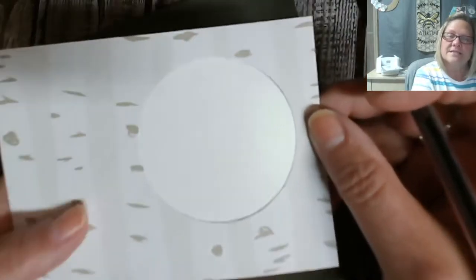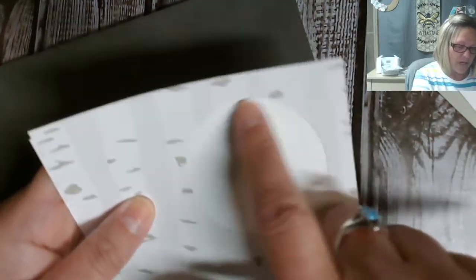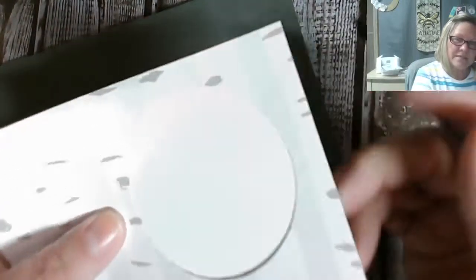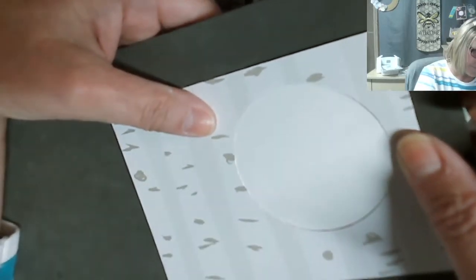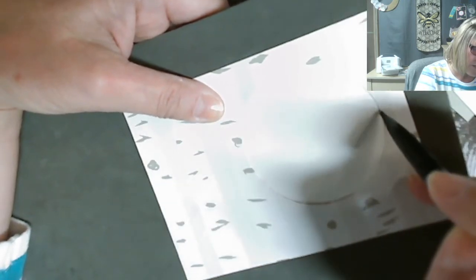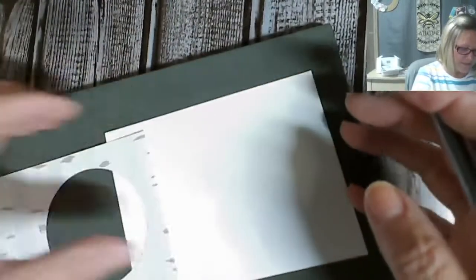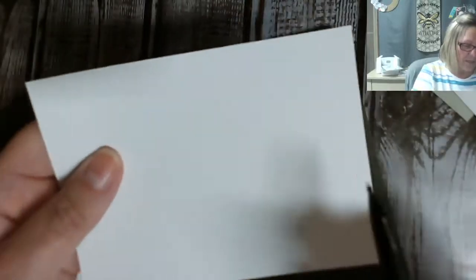All right, so I want you to see this. I have cut the white the same size as the designer paper. I've got the circle layer in here, and I'm going to take a pencil and basically see where my circle's at. I'm going to take this like this so you can see here. I'm going to take the pencil and make a tick mark right there and right here, right on the edges of my circle. Now, I don't know that you're going to be able to see that, but trust me, they're there. I can see them. When you're creating this card, this is what you want to do.